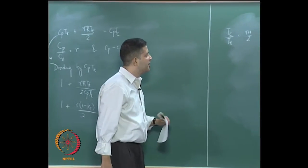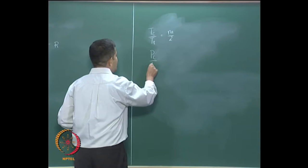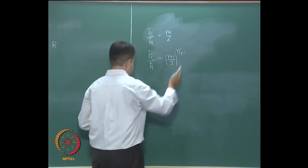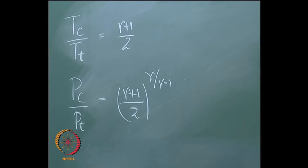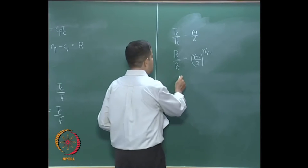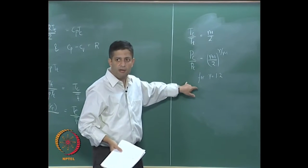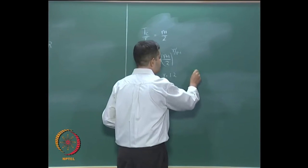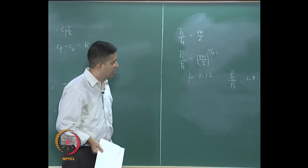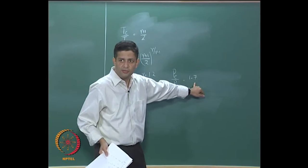From this and knowing the connection between Cp, temperatures and pressure for an isentropic flow, I can write Pc by Pt as equal to this. So now we can get the critical ratio that is required for choking, okay. And if you substitute gamma equal to 1.2, which is usually the value of gamma for burned gases, you get Pc by Pt to be 1.7. That is, if the ratio of the chamber pressure to the exit pressure or the pressure outside is greater than this, then the nozzle will be choked, okay.